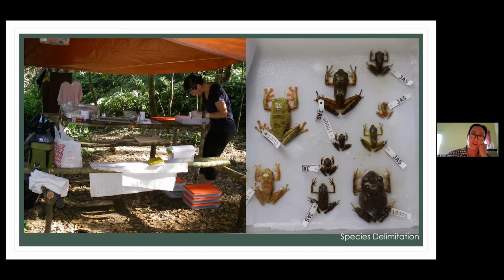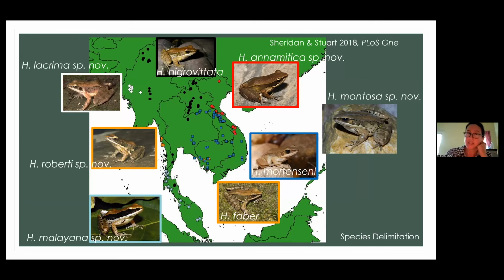So one of the things that we did with that collection is we described several new species from across Southeast Asia in this group. This Hylarana nigrovittata at the top was already described and defined, as was this one on the right, Hylarana mortensini. And these other species here are ones that we described as new. And it relied on collections, not just that we made, but other collections from many, many museums made by many, many researchers over this huge geographic area.